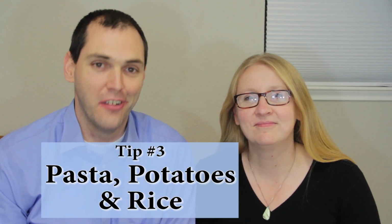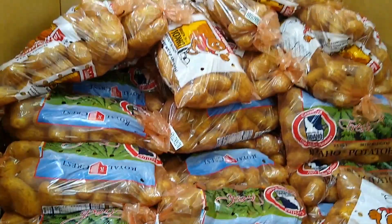Just buy what's in season. So tip number 3, pasta, potatoes, and rice. Carbohydrates get a really bad rap these days, but grain and starches are what have sustained our forefathers for generations. They're filling and frugal. Instead of planning your meal around the meat, let your potatoes be the main dish and use meat as the garnish or the side.